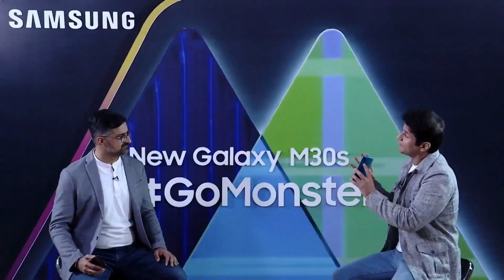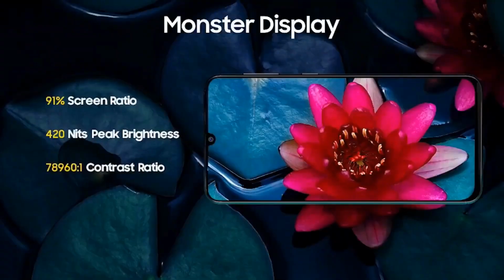And the part I really like is the contrast ratio. Now just listen to what I'm going to say. You know what is the contrast ratio? 78,960:1. That's the contrast ratio. That's the kind of color contrast you'll be able to see, along with the stunning colors that you expect only from a Super AMOLED display. So, as everyone can see, the Infinity U is amazing. The people who love viewing content on their phones get that almost cinematic, seamless experience.